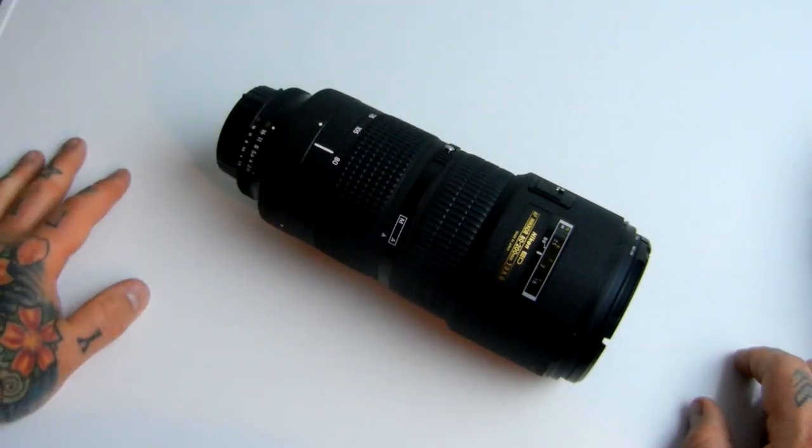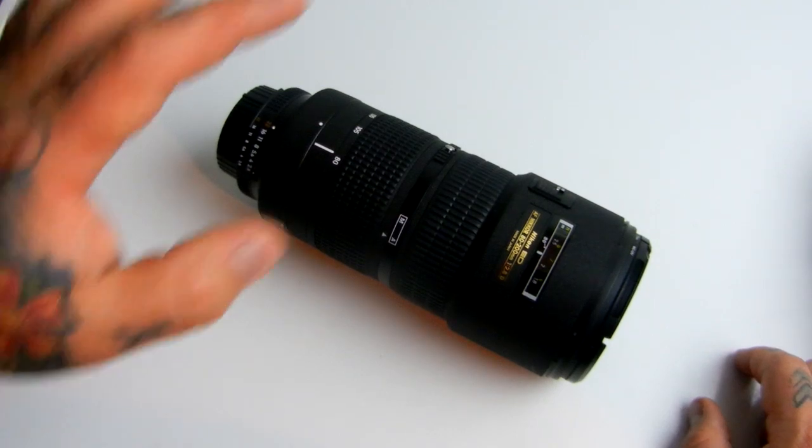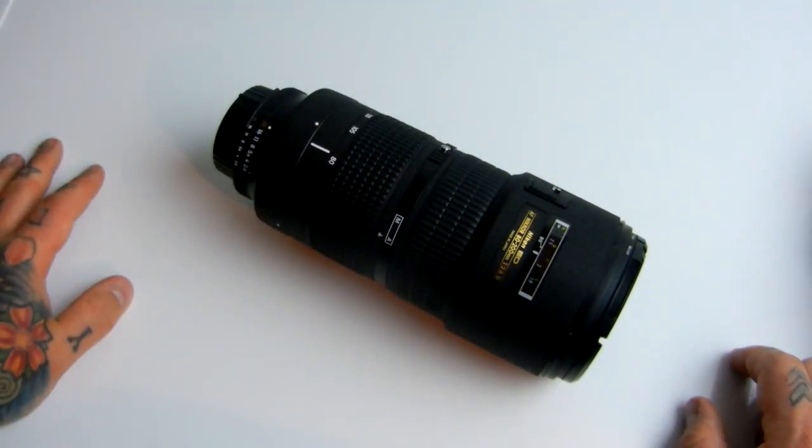You want this lens instead of the $2,300, $2,400 70-200 VR Nikkor. It has to be a better one. No, it is not a better wedding lens. This is a better wedding lens. Produces better images for less than half the cost. Okay? And if you buy it used, far less than half the cost.